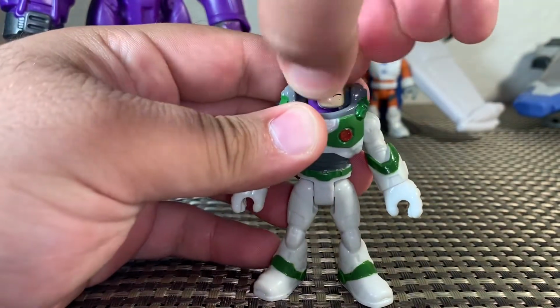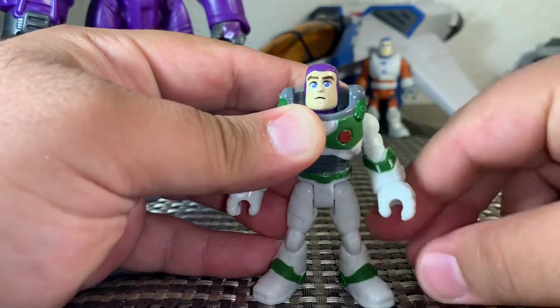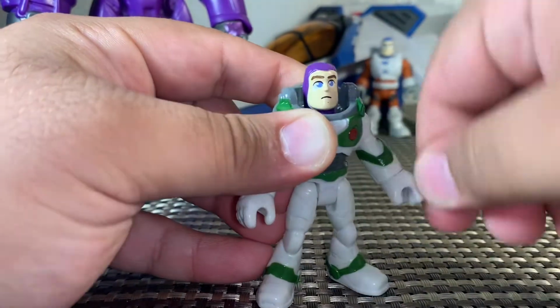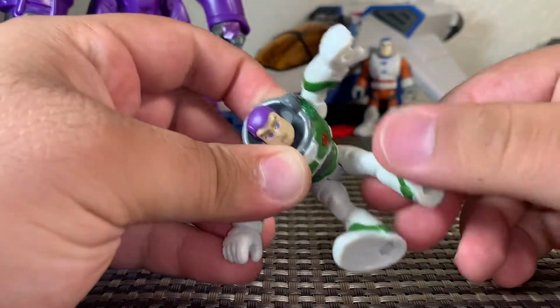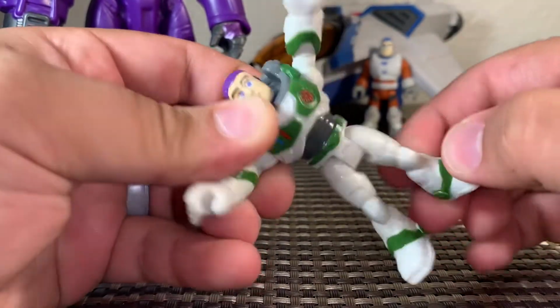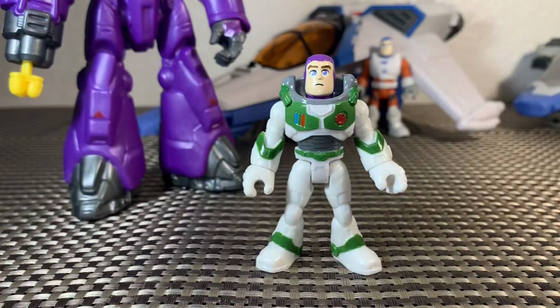Simple articulation, moving in his head, side to side. He's got movement in his arms. They come out, forward and back, full 360. He's got a bend at the wrist. And his legs, of course, do the standard Imaginext thing of sitting down and both legs move at the same time. A very nice piece. I really do like this guy a lot.